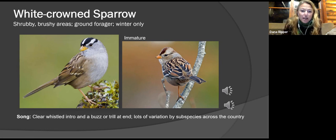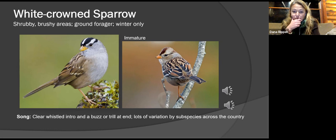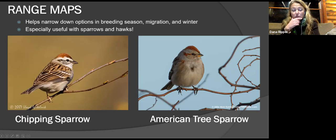white-throated sparrow song, because I think that the white-crowned starts off a little different, but you'll hear that it ends very differently. Hear how that starts off real whistly, very much like the white-throated, and then goes all buzzy. So that's another species that will sing quite often here in the wintertime. Much higher pitched call than the tink of the white-throated.